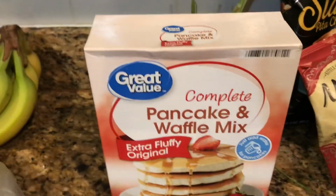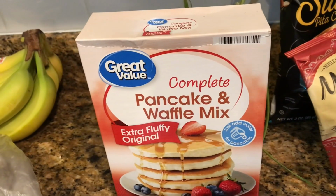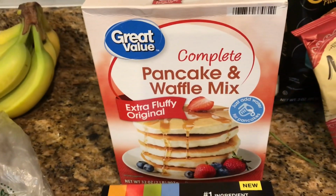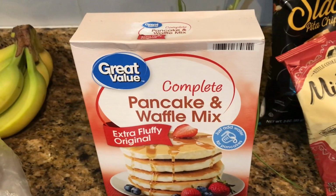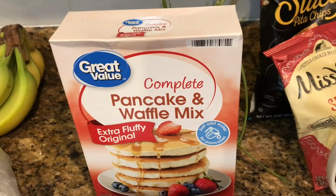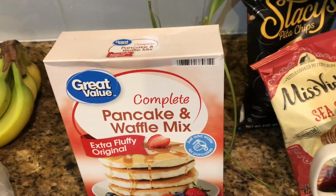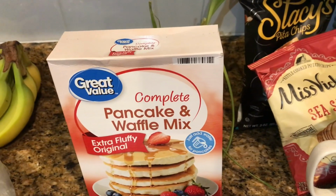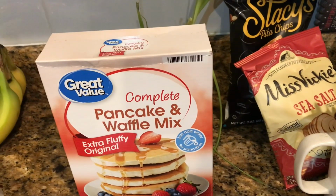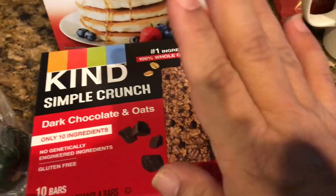Bananas. Okay, this is my favorite pancake mix. It's just the Walmart brand, and I also love that it's extra fluffy. I have a recipe, and I think I might have shared this a couple of times already, in which I make my own pancakes, but it literally tastes the same. So I'm just going to stick to this for now, but if I ever need to, I have my pantry stocked and I can always make pancakes from scratch.